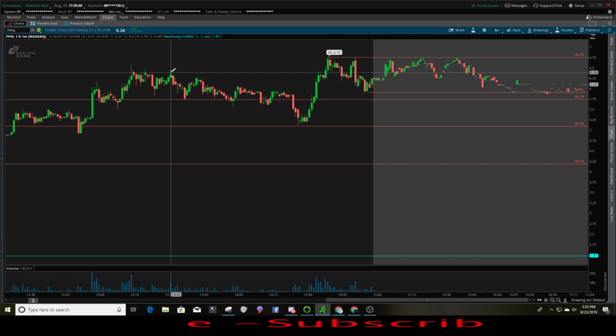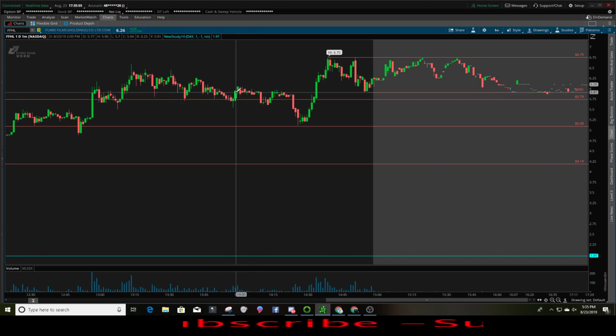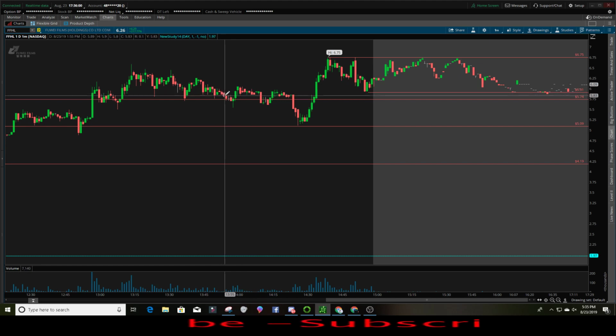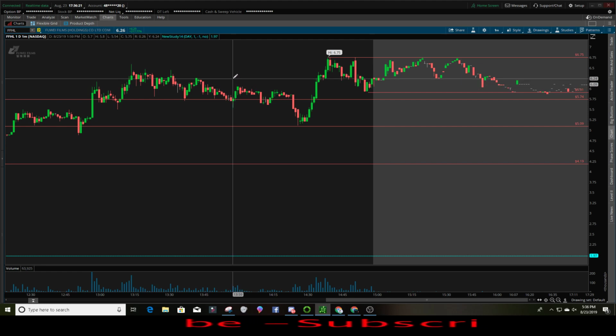So this is where I got short. 14.25. Let's see here. Right here. This is where the backside is kicking in. Now this isn't the greatest spot to short it, but this is where I felt most comfortable doing it. So I shorted at 584 right here, somewhere in here, and it popped up to 605, which, the reason why I held this, I got squeezed on this.